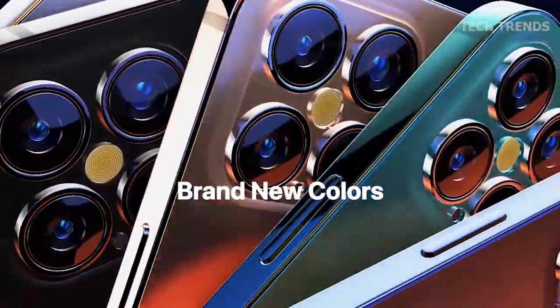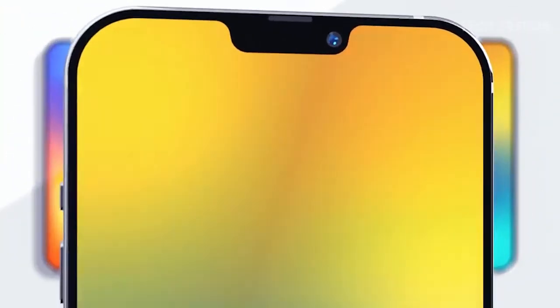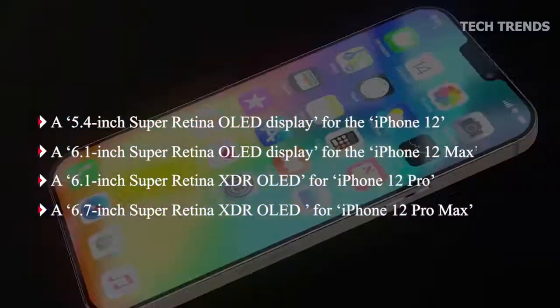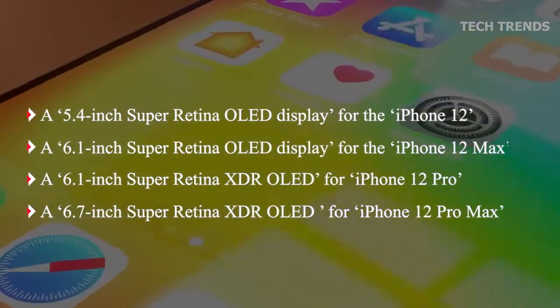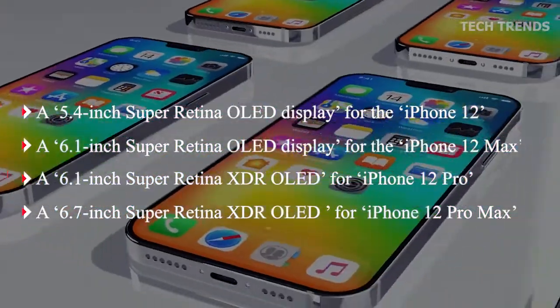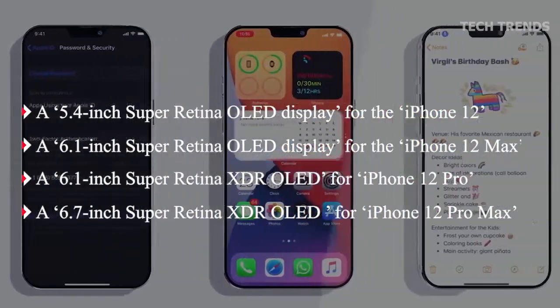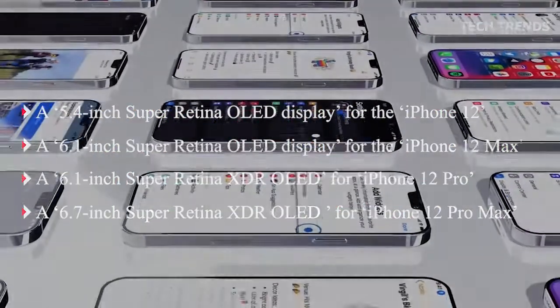orange, and violet. Coming to the display of the iPhone 12, Apple will be using a 5.4-inch Super Retina OLED display for the iPhone 12, a 6.1-inch Super Retina OLED display, a 6.1-inch Super Retina XDR OLED display for the iPhone 12 Pro, and a 6.7-inch Super Retina XDR OLED display for the iPhone 12 Pro Max.